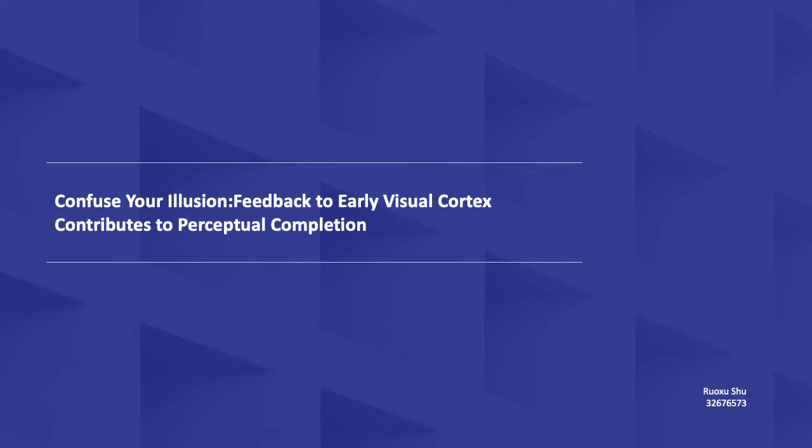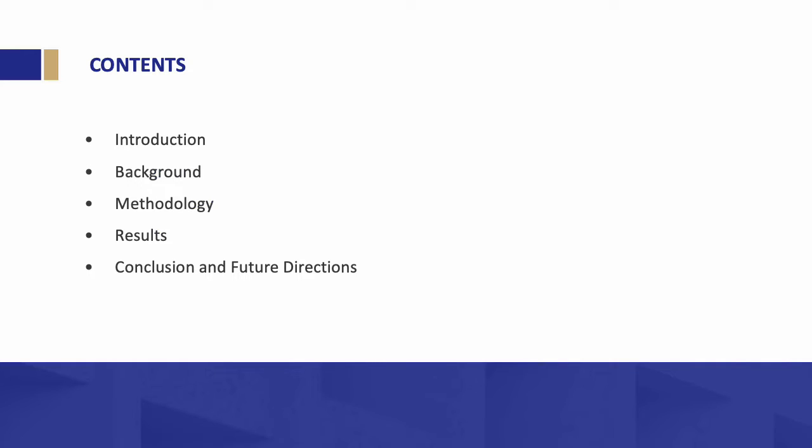I'm excited to share with you a fascinating research on the topic of perceptual completion, specifically how feedback to the early visual cortex contributes to this phenomenon. Our brains are constantly filling the gaps in our perception to create continuous experience, and today we will explore how this process works. Here are the contents.